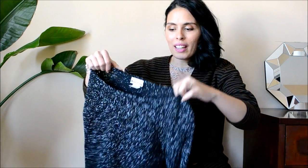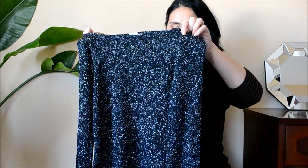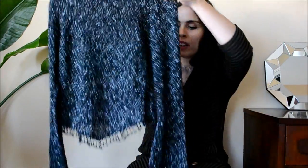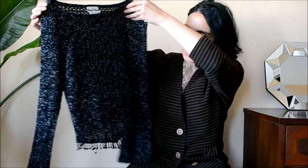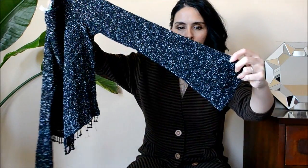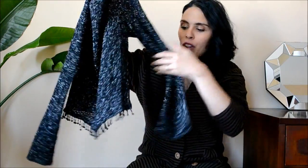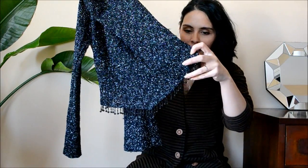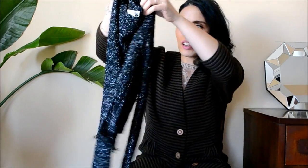Next top is something you would see maybe more suited for fall and winter, but I do like blending that into spring and summer, adding a little bit of that darker chic look to an otherwise very bright palette of spring and summer. So here is this metallic knit top, and it's got slightly belled sleeves, and in the front with the handkerchief cut there, it's got these really cool beaded fringing.